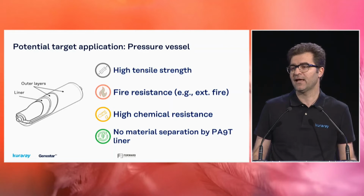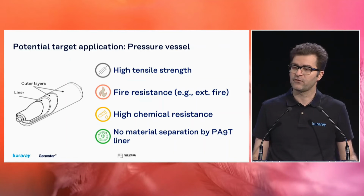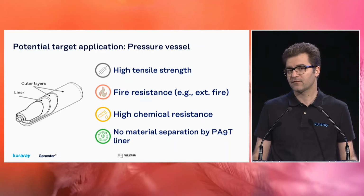And finally, the last candidate application could be a pressure vessel where you need very good tensile strength, flame retardancy, high chemical resistance. And a good point, as I mentioned at the beginning, PA90 comes in extrudable and injectable resin. So potentially you can have the liner made from PA90 and also the composite shell again from a composite with the matrix of PA90, which would help you in the aspects of recyclability and sustainability.